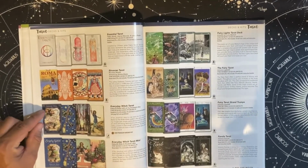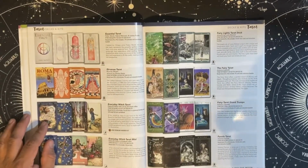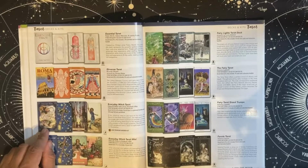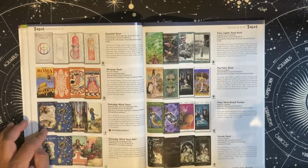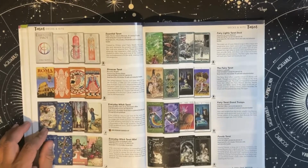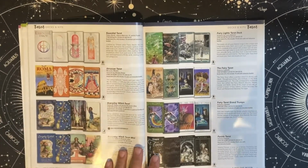I do have the Everyday Witch Tarot, which Jason at the Tarot of Pines is going to be doing a deep dive on. I'm holding him to it. And when he does, I'm going to get mine out, and I'm going to go through it and look at the cards and try to catch his passion for it, because he loves this deck. And I just can't quite connect with it. So, I mean, it's fine. It's cute. I'm glad I have it in my collection, but I don't use it at all.